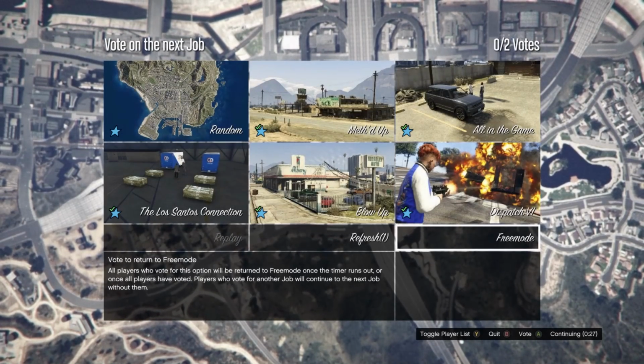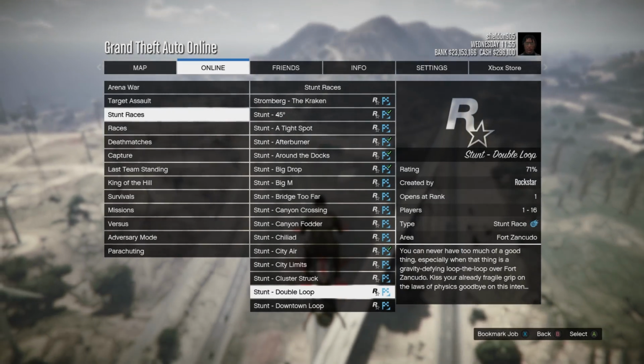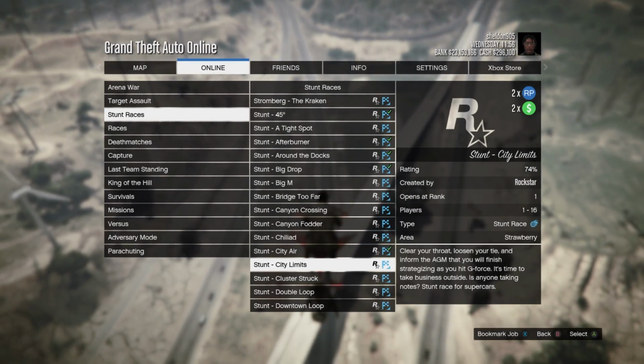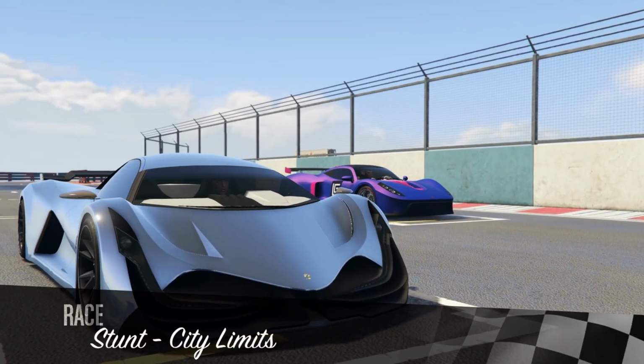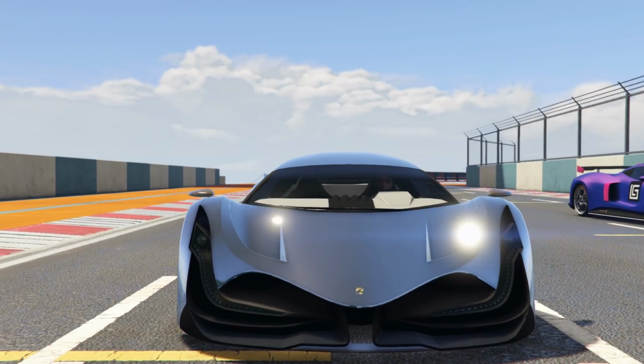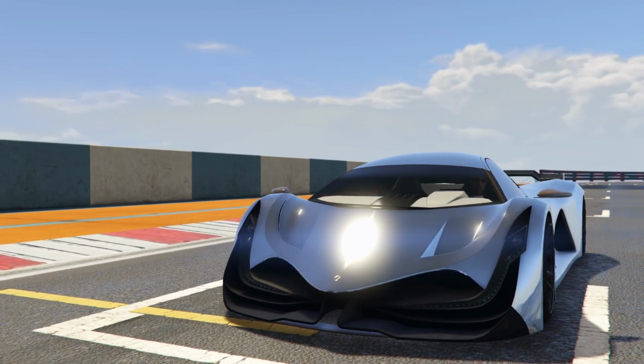And then this week we have the Stunt Races, and these are the older Stunt Races. They are 2 times money and RP. I haven't played Stunt Races in a little while, especially the older ones, but I ended up playing with a few friends and I actually had a good time, and I ended up placing first.